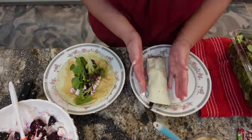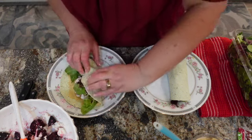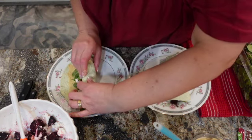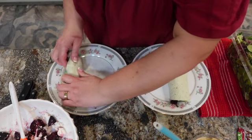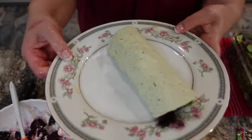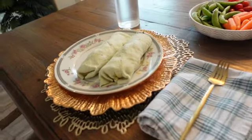After I made these, I thought, oh, that'd be so fun to have closed in both ends and then cut them at an angle for a presentation. But lunch is on the table. It's a beautiful vegetarian lunch and the wraps are really quite delicious.